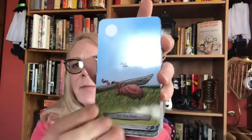Here are the cards. Here's the backs of the cards. I'm not wild about the backs of these cards at all. I think she could have done a much better job of the backs. But here are the backs. Let me put them over on this side. Let me just flip through a couple of these cards for you guys.